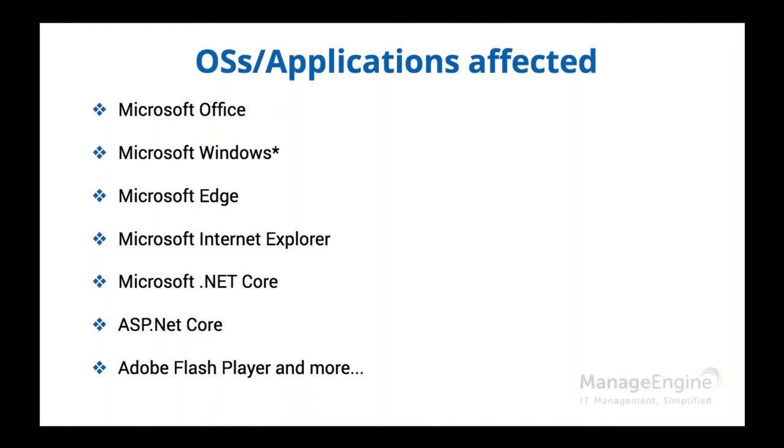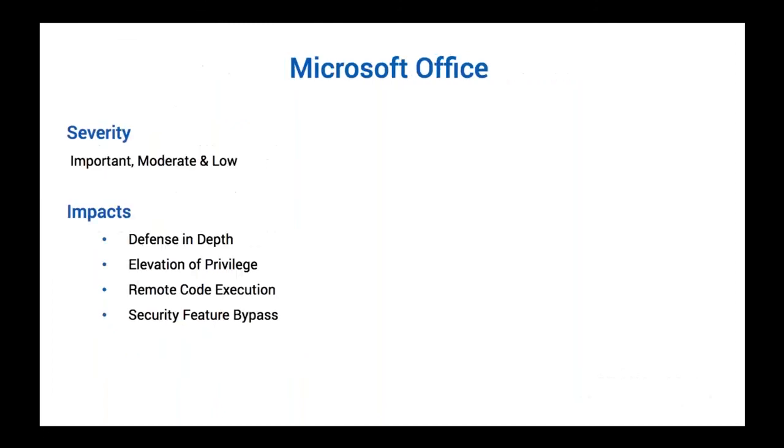So I'm going to pick out each application individually, and we are going to discuss more about it in a bit of detail. To start with, Microsoft Office. So the severities that I could rate it across are important, moderate, and low. So these are the three different severities, and the impacts that we could actually get are defense in depth, elevation of privilege, remote code execution, followed by security feature bypass.